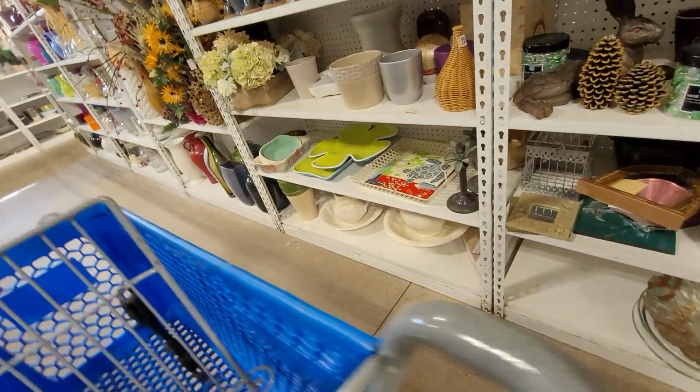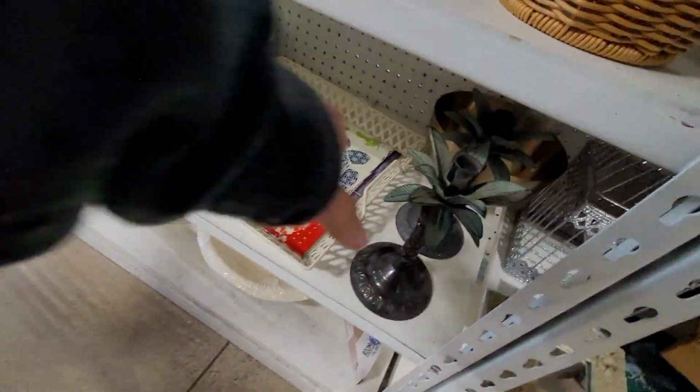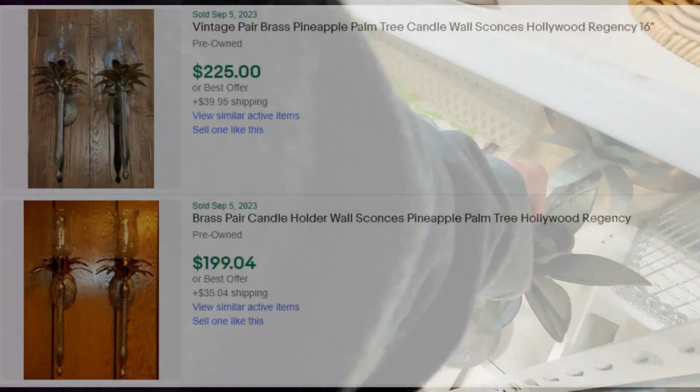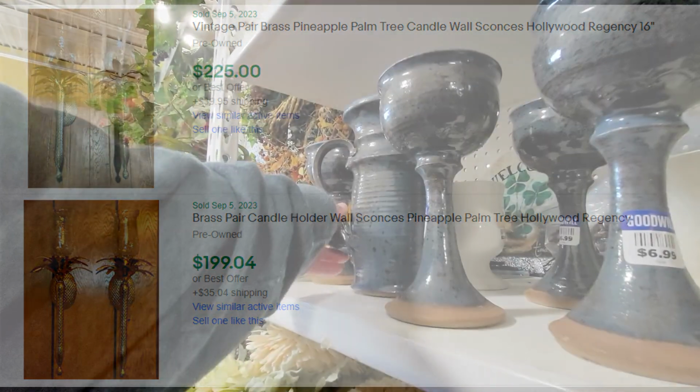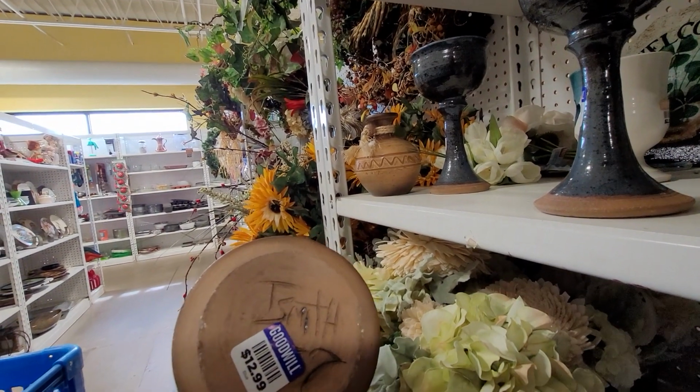We're back at it, shopping at Goodwill for some items that we can buy and sell and flip on eBay for a profit. The first item here that I'm looking at doesn't sell for a ton of money, but if you happen to come across the ones that hang on the wall like wall sconces, they go for a decent amount of money.